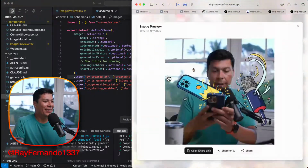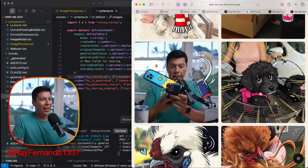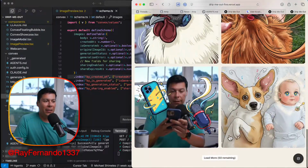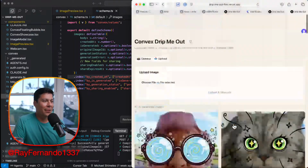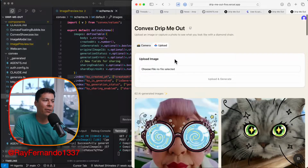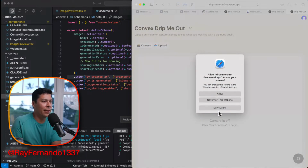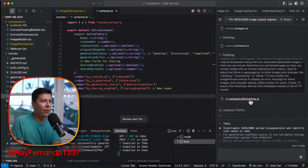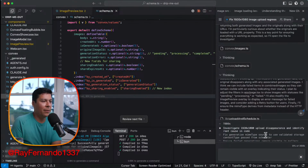I like this because giving people a paragraph or three paragraphs of a prompt to put in for every image is exhausting. It's just easier to tell people to just upload an image. What I also want to do is have upload image set by default and then camera something later. So I think that's what I'll do, because I feel like it's easier to upload an image. So yeah, this is doing its thing here.